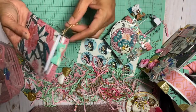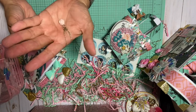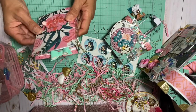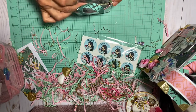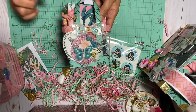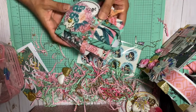This is so cute. And I can't for the life of me think of what this is called. Whenever I'm watching videos and the person can't think of what it's called, I'm shouting it out, thinking they can hear me. So if you're doing that, thank you so much. Traveler's notebook. See, somebody did shout it out. It's like a mini traveler's notebook. Yay, I remembered. Thank you.